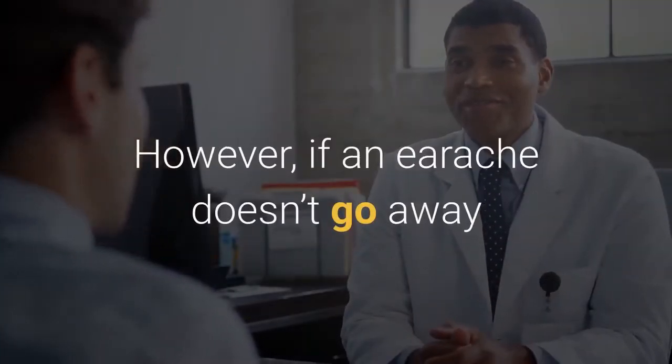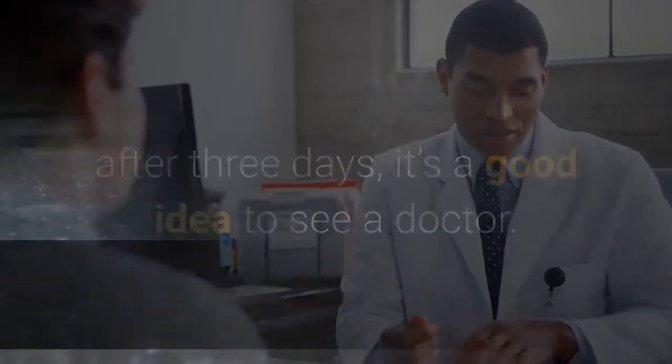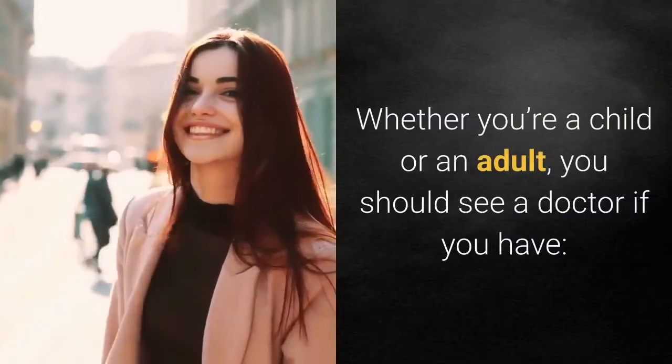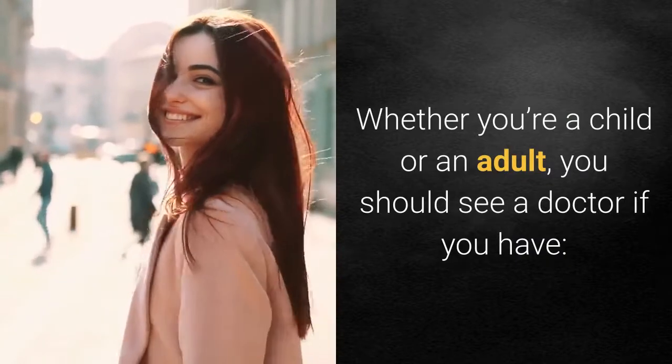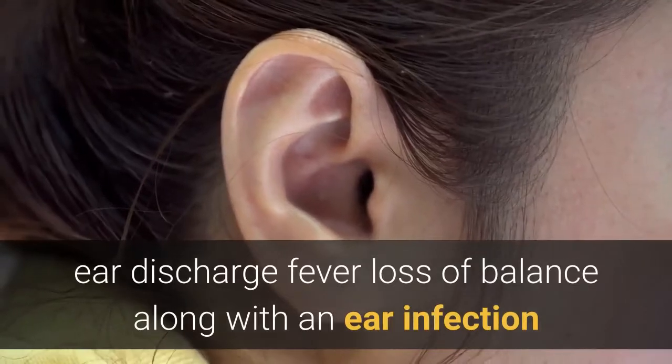An earache may be a sign of mild ear infection, and it will usually go away on its own. However, if an earache doesn't go away after 3 days, it's a good idea to see a doctor. This is especially true for children. Whether you're a child or an adult, you should see a doctor if you have ear discharge, fever, or loss of balance along with an ear infection.